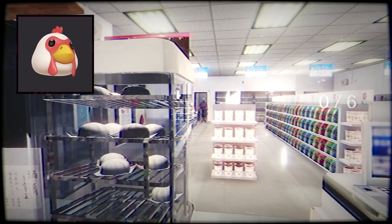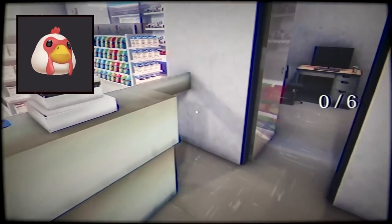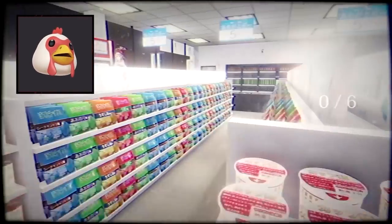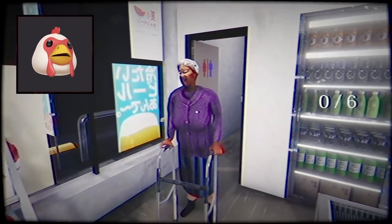This is freaky, dude. Why are you just staring at me like that? Stop staring at me! Why are you still looking at me, bro? Move! Do something, please! Okay, maybe I should go help her out. Maybe she broke her leg. I don't know. She can't move right now. Paralyzed grandma. How's it going? Are you okay?